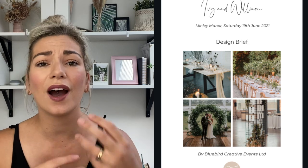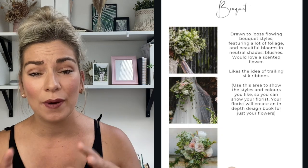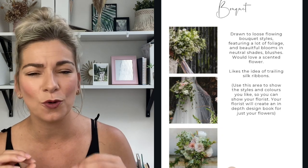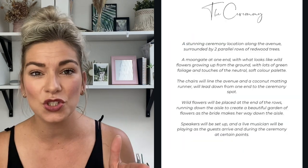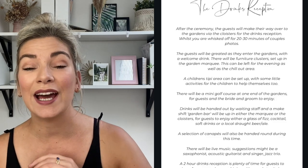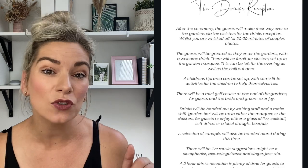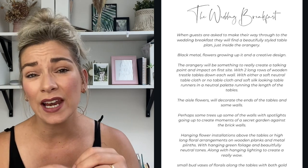You can choose your color palette. It's used in Canva, so it's a real design platform, but you don't have to be design or techie. It's a really, really easy platform. The platform to use Canva is absolutely free, and the design book retails at £19.99. And you can add all the images in from your Pinterest boards. You can write up your whole wedding planning details, design, everything that you want.